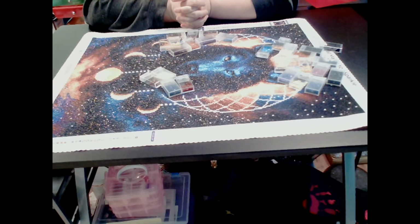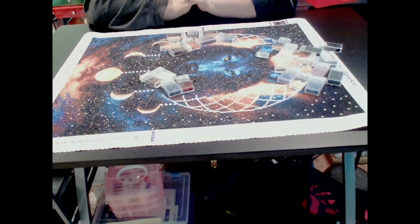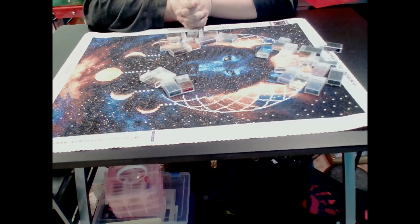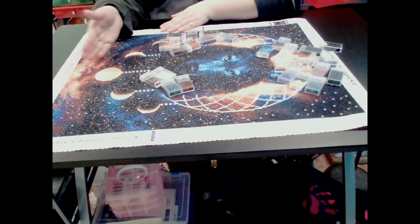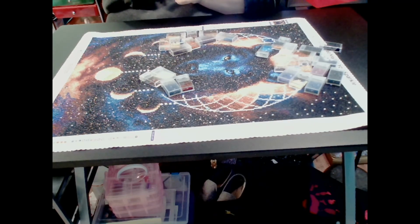And it also got me out of my square thing because I was doing squares for a little bit. I did Spider-Man, who's a square. And then I started on the Lioness one, which is No Need for Words or something like that. And it's also a square. So I wanted to do a round one because I'm stressed out, and this actually helped me. So I'm going to go back to the Lioness here in a second. But other than that, it's a-okay.